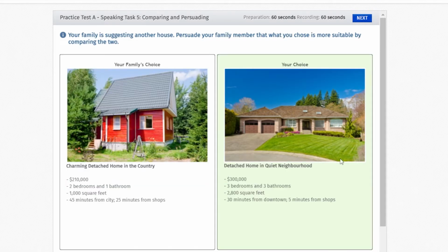Now we're going to go to our friend Ella, who's going to provide us with a model answer.